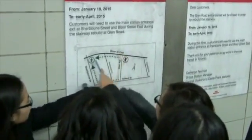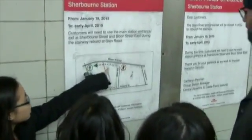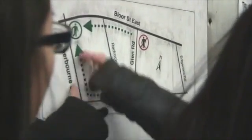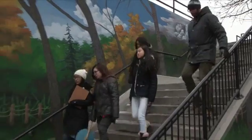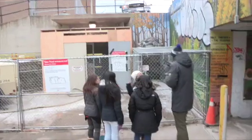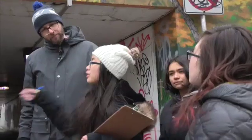Where are we right now? Well, here, and then you can't go up there, you have to go along. Glen Road exit is a separate exit from the main floor, and it leads to the other side of the station where people will be able to use depending on which way is easier for them.